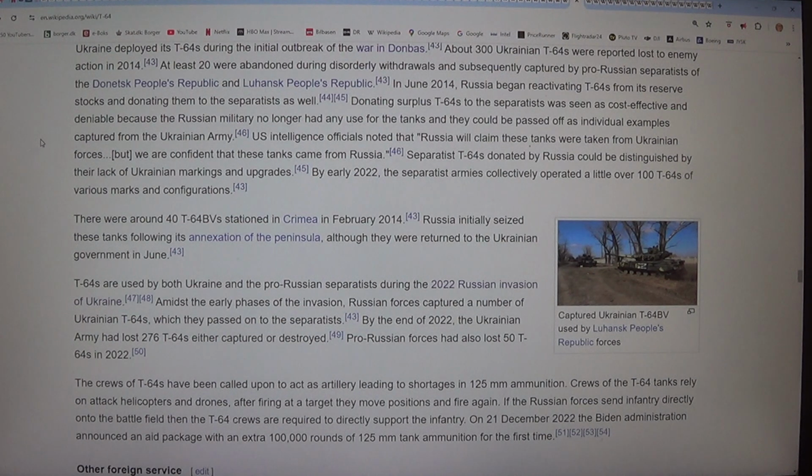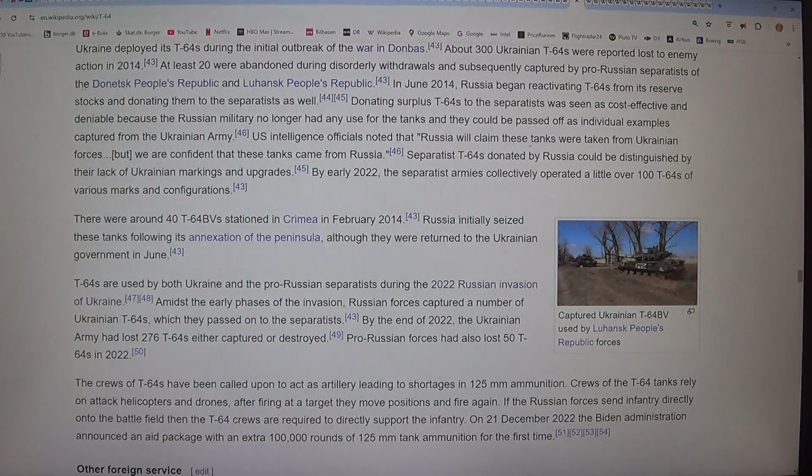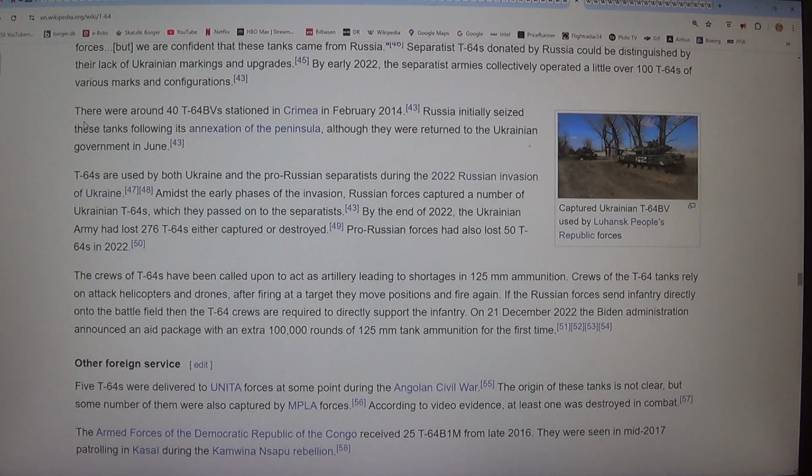US intelligence officials noted that Russia will claim these tanks were taken from Ukrainian forces, but we are confident that these tanks came from Russia. Separatist T-64s donated by Russia could be distinguished by their lack of Ukrainian markings and upgrades. By early 2022, the separatist armies collectively operated a little over 100 T-64s of various marks and configurations. There were around 40 T-64BVs stationed in Crimea in February 2014. Russia initially seized these tanks following its annexation of the peninsula, although they were returned to the Ukrainian government in June.